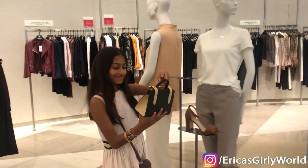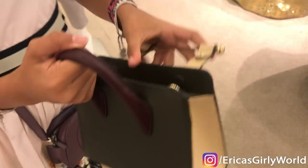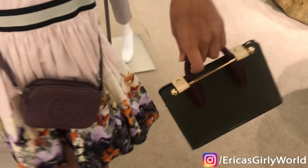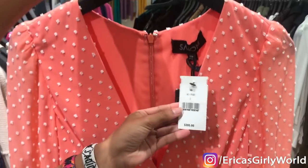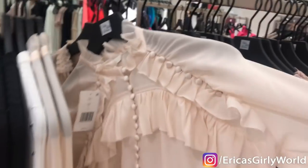That looks like the mini Kelly. It's a... I don't know how to pronounce that. What is that? Strathberry. I did not know this brand. That is very cute. Look at the interior. That's adorable. It has a cool opening though. You gotta slide this underneath. Oh, that's so clever. Look at that. That looks cute with your outfit right now. This baby's on sale right now, 40% off. So it's $3.95. It's gonna be like $2.40. Okay, Jonathan Simkhai, you know that's a favorite of mine as well.